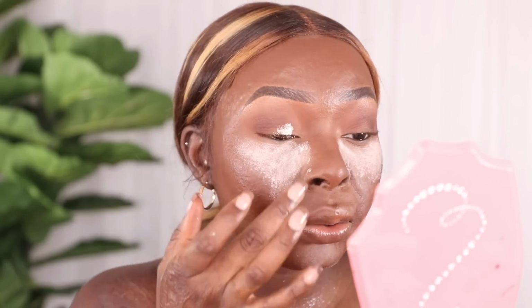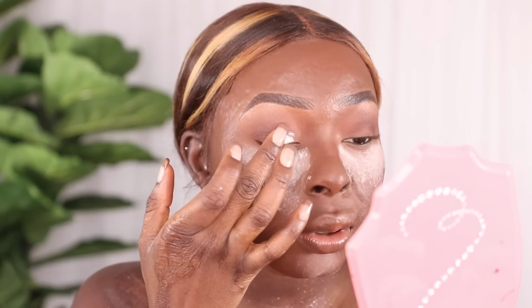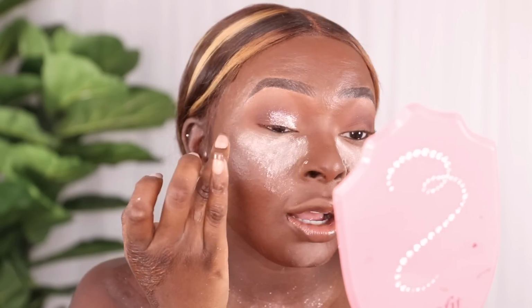So I'm taking the Artist Couture Diamond Light Finisher, and it's basically like an eyeshadow pigment. But I saw this on the Artist Couture Instagram, and I thought it was just so beautiful. So I'm gonna go ahead, put some on the cap, and I'm gonna grab it with my fingers. Oh, I've never been so happy to not have long nails.